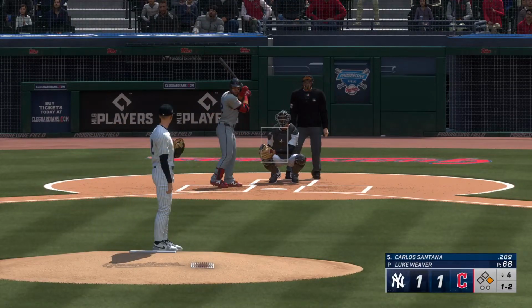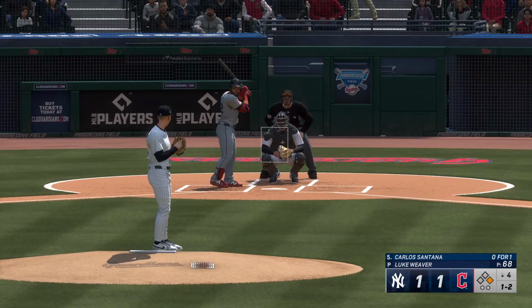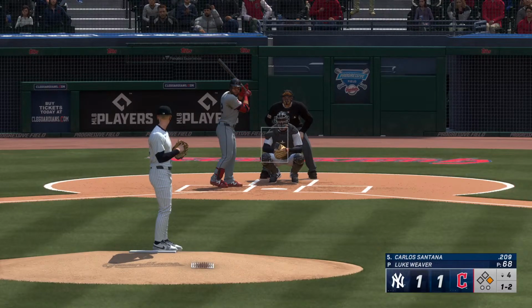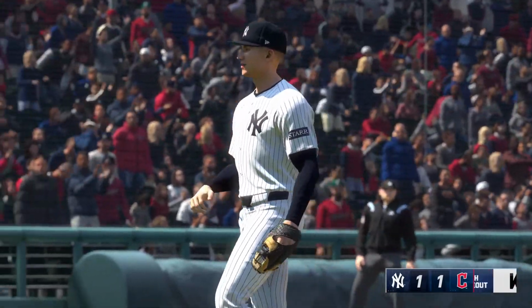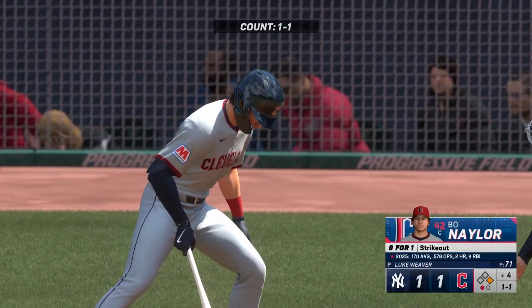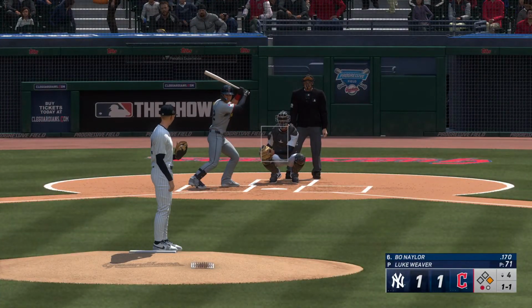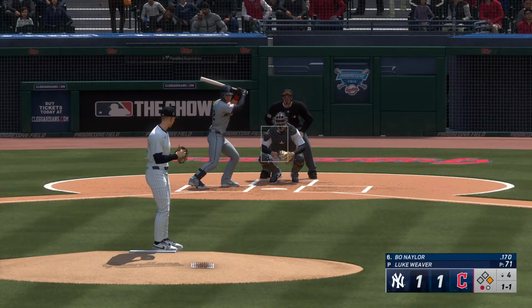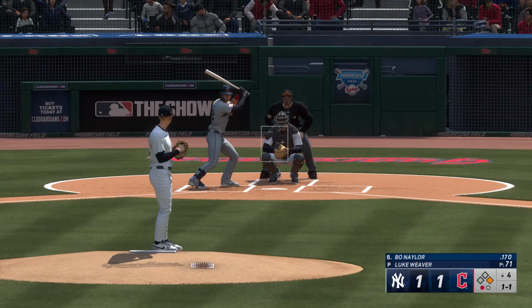Foul ball, still a 1-2 count. Can't connect on the curveball, struck him out. And now the catcher comes up to him, Bo Naylor. Taken high in the draft, he's had that top prospect label over him since he put on a professional uniform. But at some point, that starts to go away, and you've got to produce at the big league level.